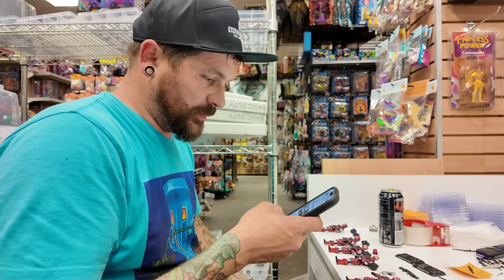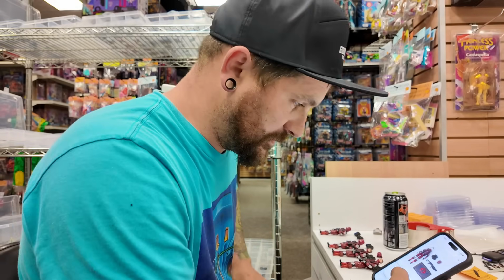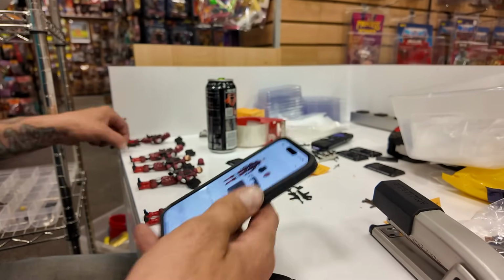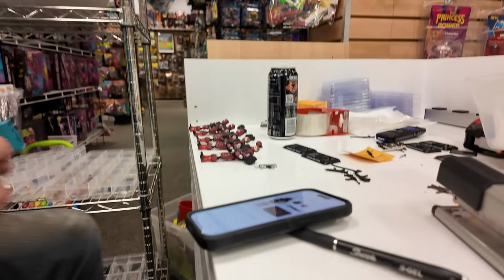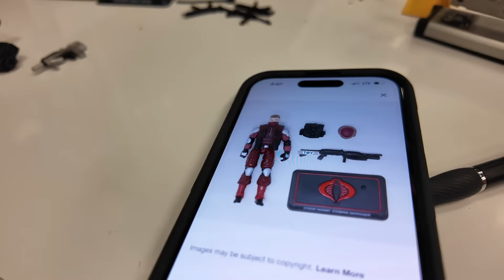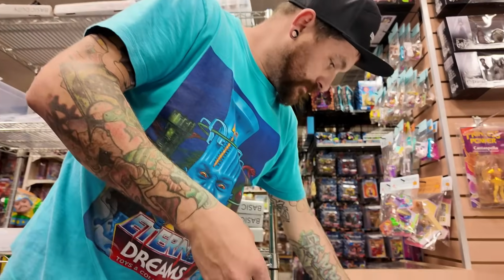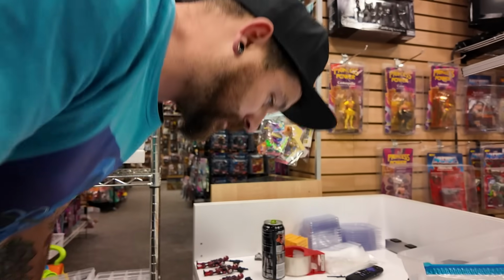G.I. Joe Resolute Cobra Officer action figure. See, I don't even have that stand, but I know that this gun goes with it. So I'm gonna have two of those. Let me see if I can find that gun. Big black. So, completed those two, and they're going to be the Cobra Officer. That looks painted on actually.